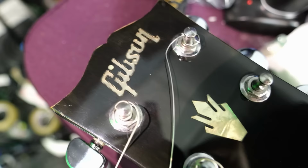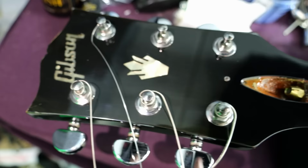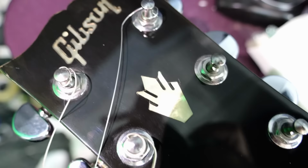Then I love how the lacquer's just aged enough to give you a very light yellowed hue. These early signature guitars are just so special because they have a certain look to them. They're a little bit primitive yet, they haven't finely tuned the details, and I love it for that. But that's a real mother of pearl Gibson logo, as well as your crown.